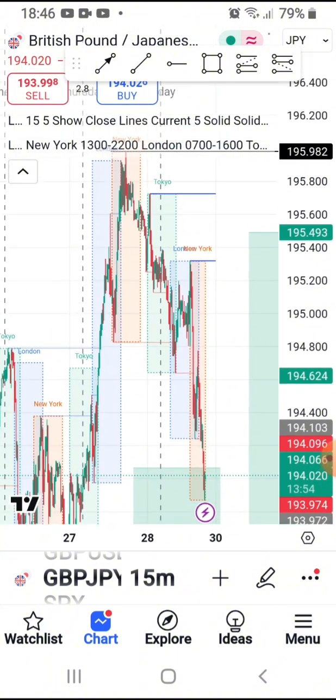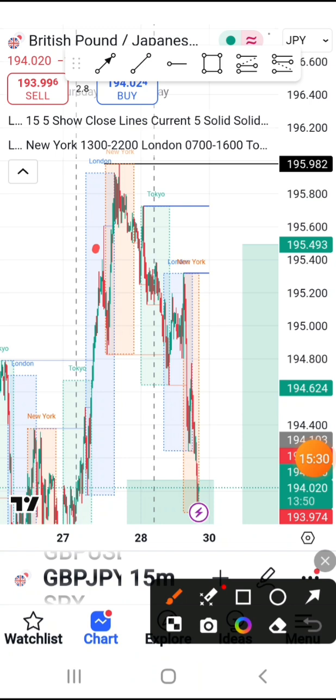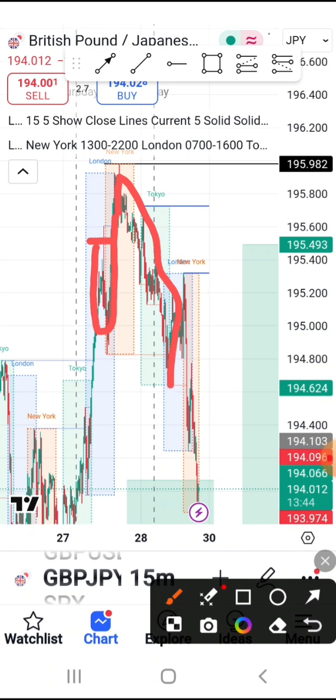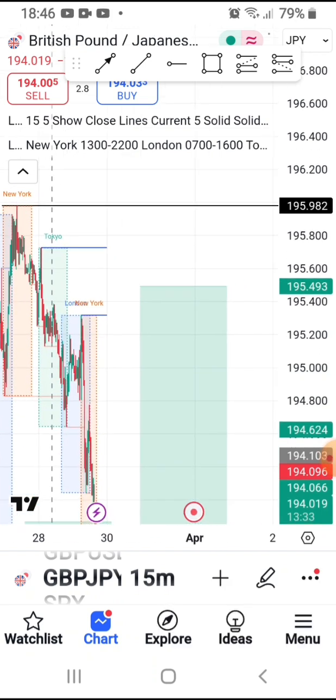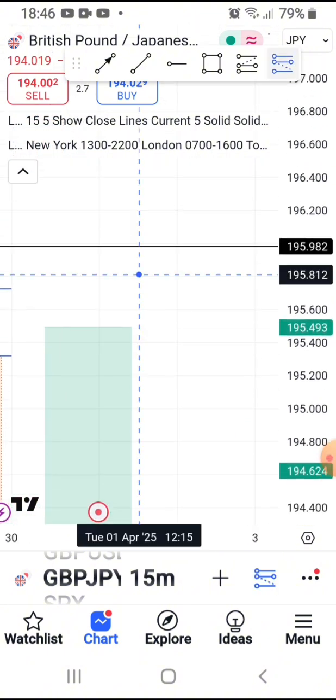Because of course I have a little break of structure right here, to the outside, and I have this change of character here. So I'll just wait. If the market comes back to this zone, I'll set an entry here.